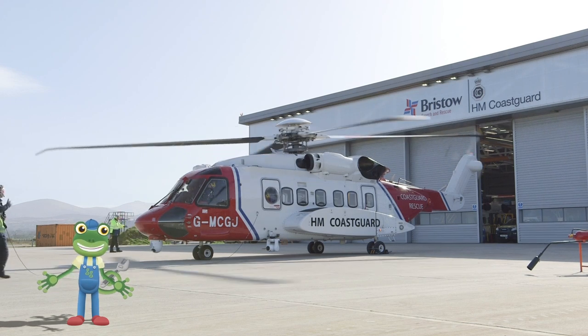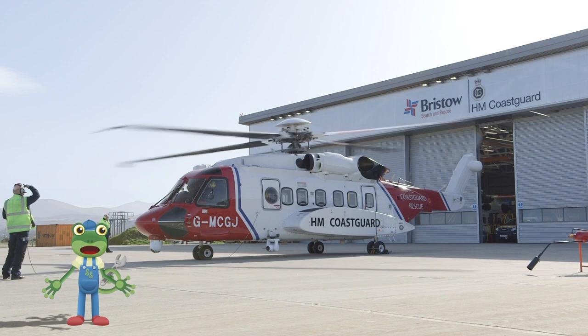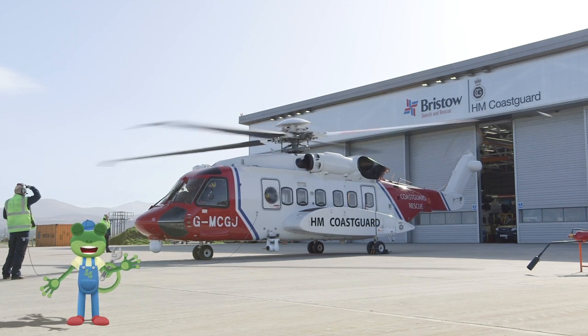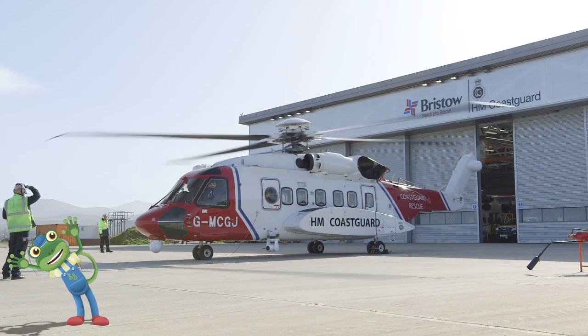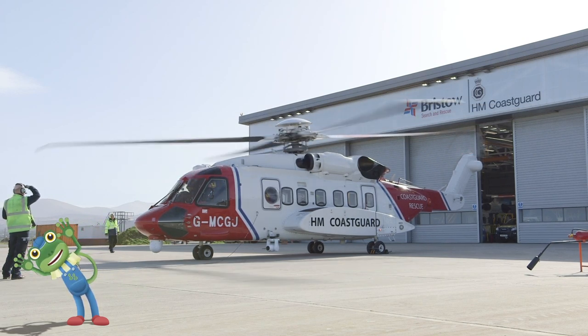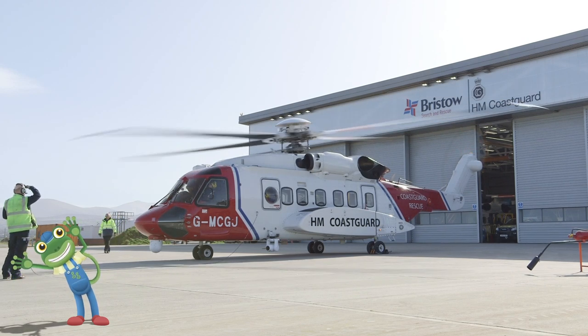Engine start. Look at how fast those rotors can turn. The rotors chop through the air and make everything around them very windy. Whoa, I can hardly stay on my feet.